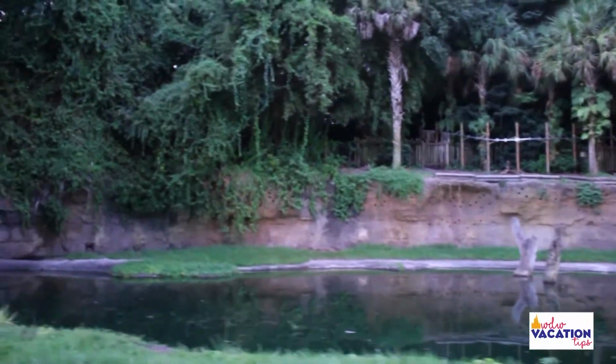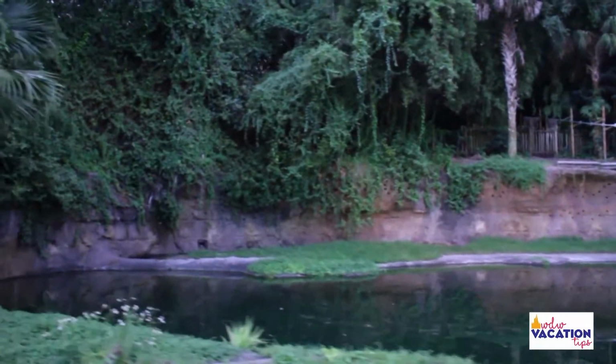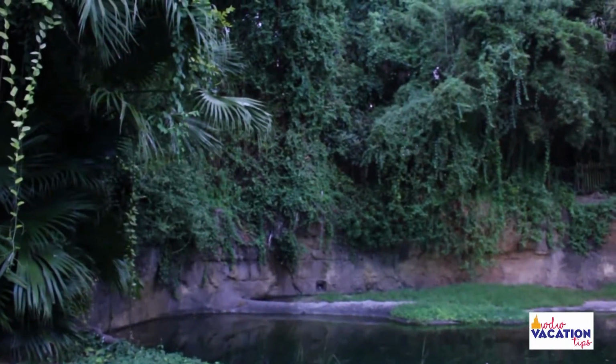Oh, look, there they are, all in a row, right there on our left-hand side. Now, they group together like this almost every evening on the left-hand side of the island.